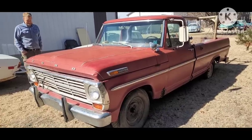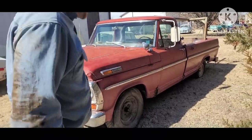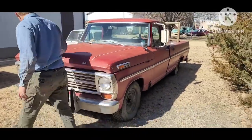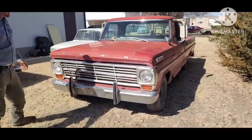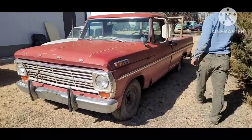That one has potential. Yeah, I mean, it's rusty. This hood, besides this, is new. When there's such a warm, original survivor like this, even a bad one, you kind of hate to part it out.